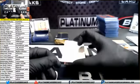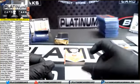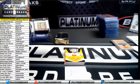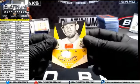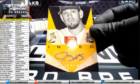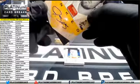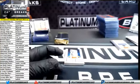Characters of the game signatures, Jered Weaver. I'm going to guess Angels, but I'm not sure on Jered Weaver. Jered Weaver is Angels. James Shields for the Royals to 49, inked. He says Giants, Jets.